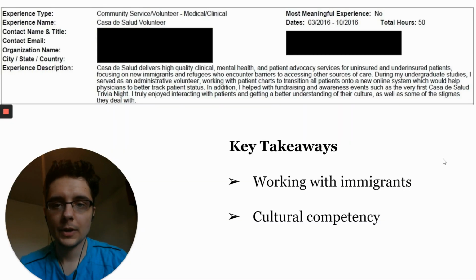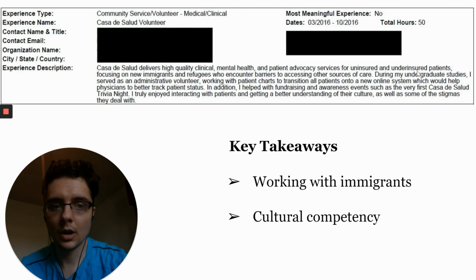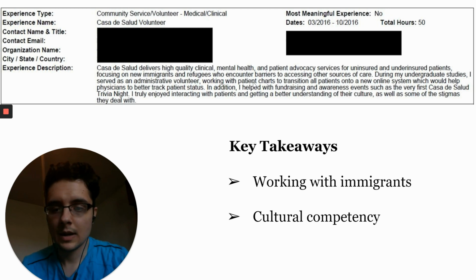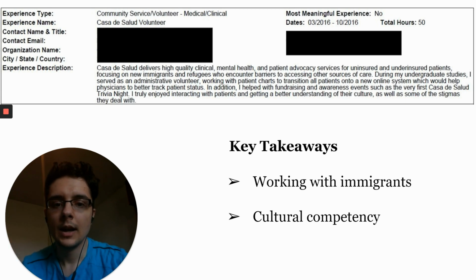So let's get started. My medical activities, one of the first things is I was a Casa de Salud volunteer. Here I was an administrative volunteer, basically in a clinic that was serving uninsured or underinsured patients, typically new immigrants and refugees who encountered a lot of different barriers in access to healthcare. I didn't really interact directly that much with patients. I was working just to transition their charts, which used to be on paper, onto this new online system. And then I also helped to organize some other fundraising and awareness events.